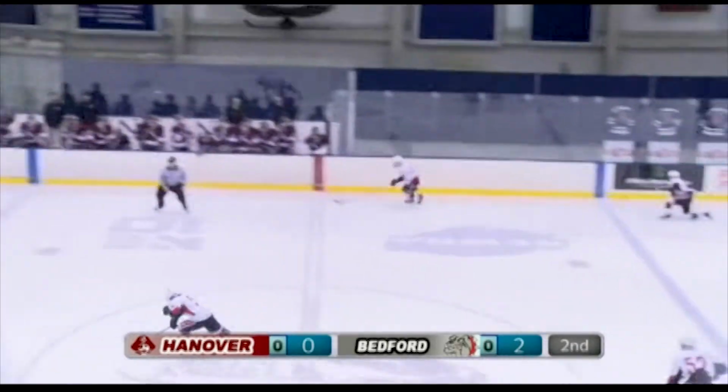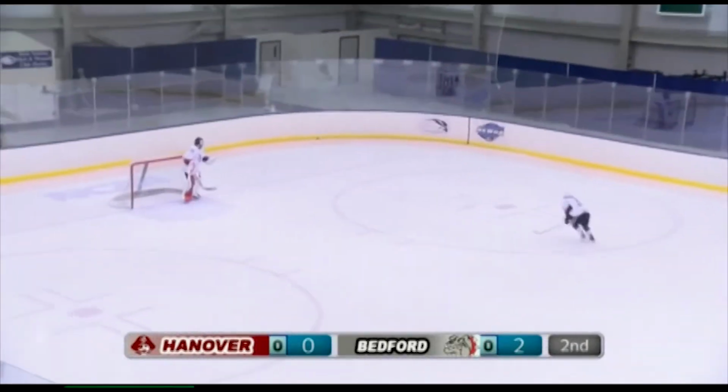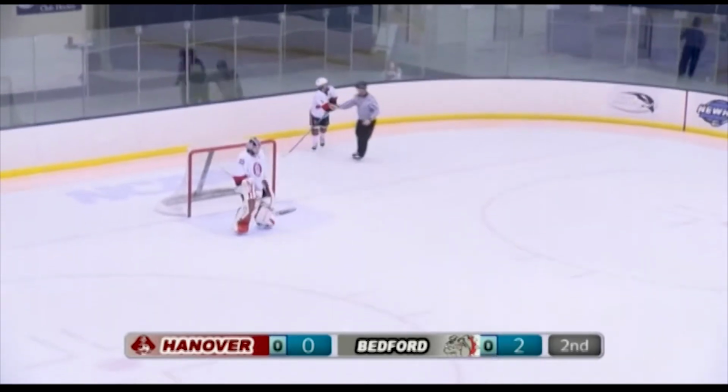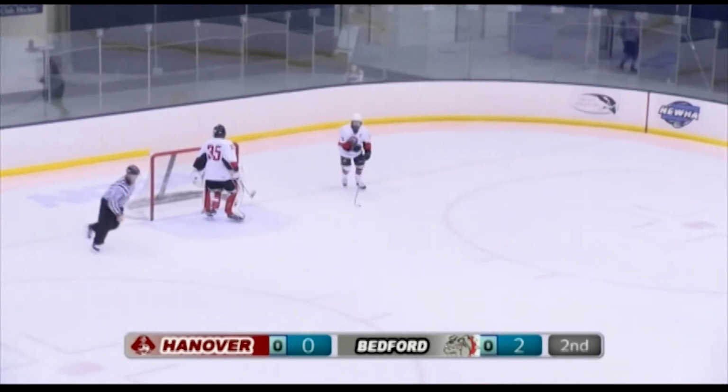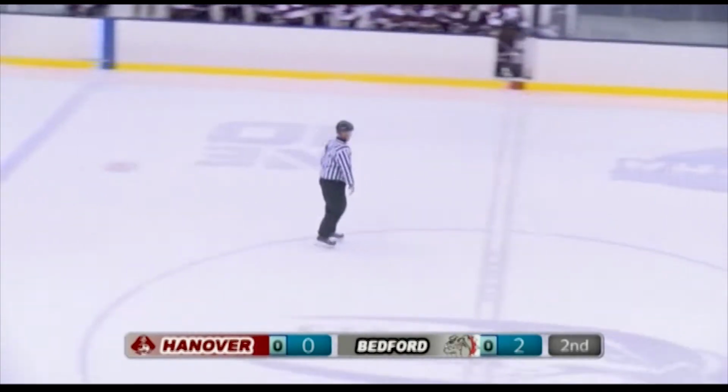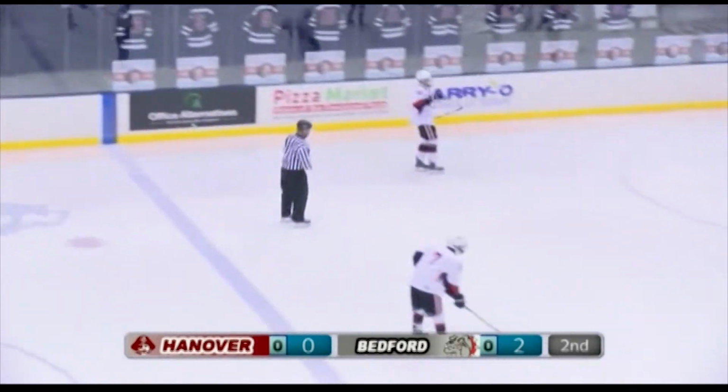Wozlak had the puck momentarily, but Hanover now is just going to ice it all the way down. And we get a whistle. 10:10 to go here in the second. Bedford up 2-0, thanks to Owen Roberto. Both goals. One assist from his brother, and the other one was from Alex Lobdell and Will Scott, yeah.